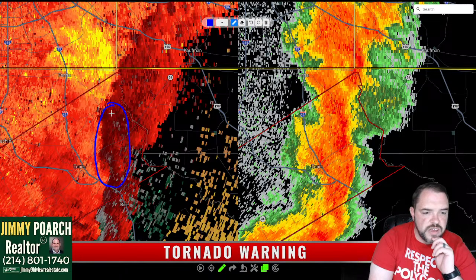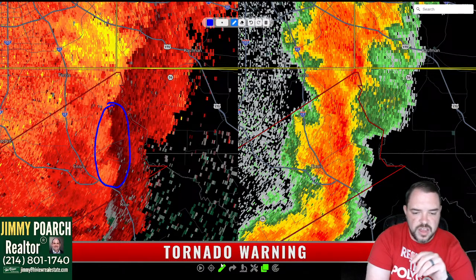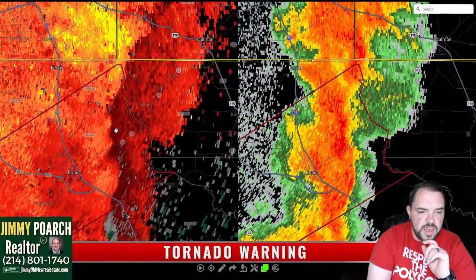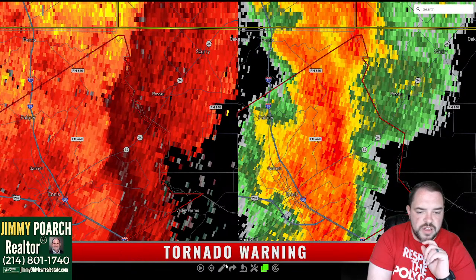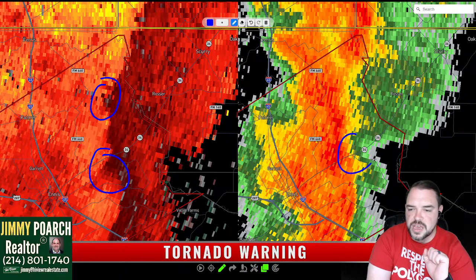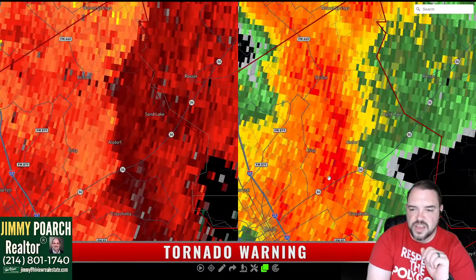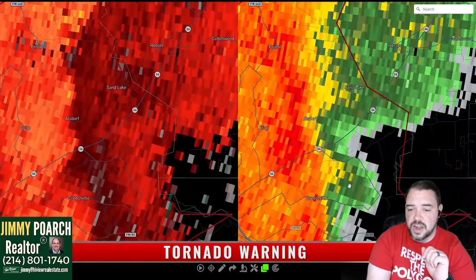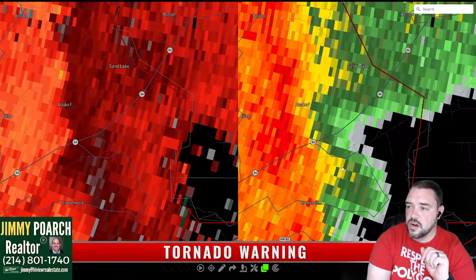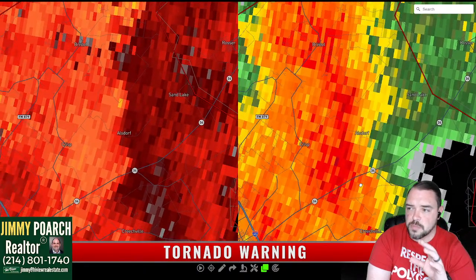So this is kind of the area where I want to wait and see what this velocity says. If there is any rotation here, we've got a couple notches here, but I don't see anything that's immediately screaming rotation to me. And so I think that we can pretty much say that the tornado threat for Ellis County has probably alleviated at this point. If you're in the Tellico area, I know we had several questions about Tellico. I think you can breathe easy now.